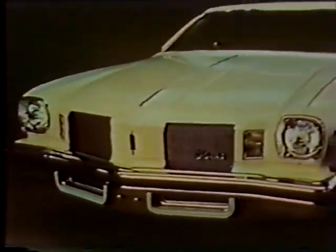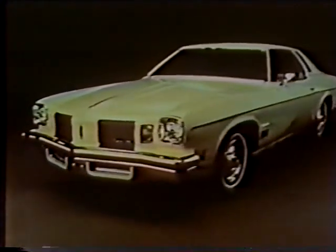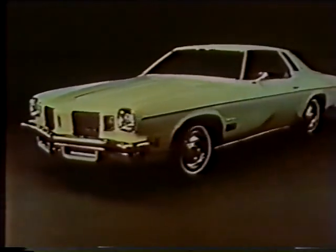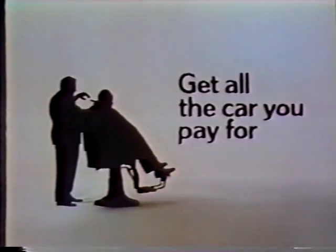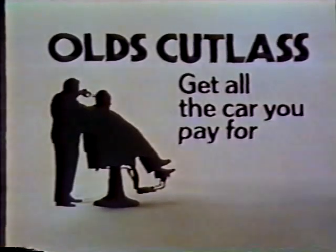You know, I think I want a car that doesn't exist. Yeah? What do you mean? Well, I've got to think about economy. But I sure hate to give up comfort. Yeah, you don't have to. What do you mean? Look at an Olds Cutlass. A little less than big, a lot more than small. The right size for a lot of people. You can pay more and get less car. So, I drive a Cutlass. Good thought. Get all the car you pay for. Oldsmobile Cutlass.